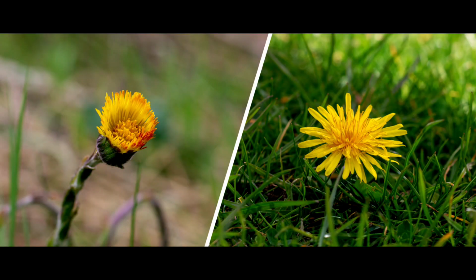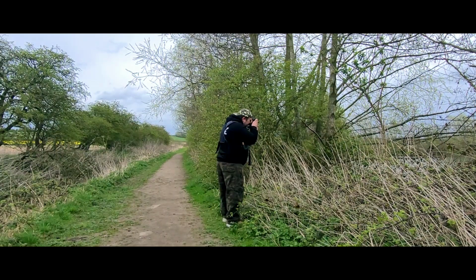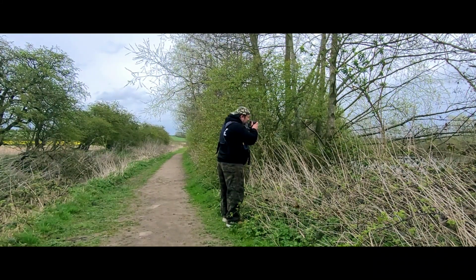So we've got plants and just structures around an actual environment, and that is where it pushes you as a photographer. It makes you think, what else can I actually see with these eyes of mine? So that's where the whole saying is, they've got an eye for it. That is where it comes from, because you see things differently to a person who is not actually a photographer.